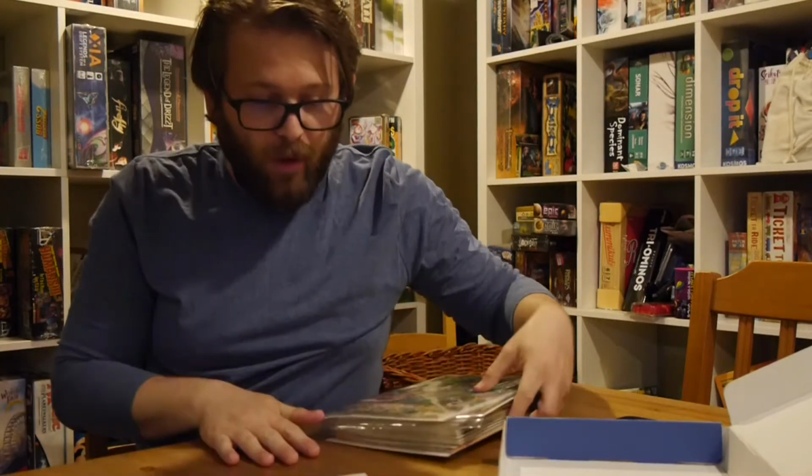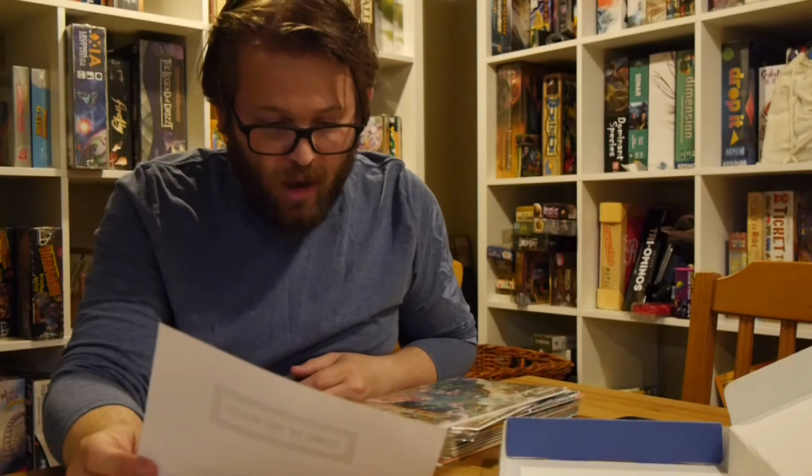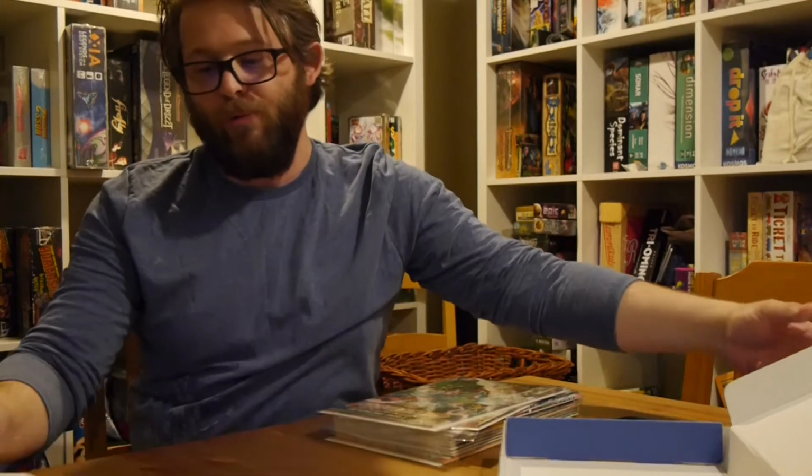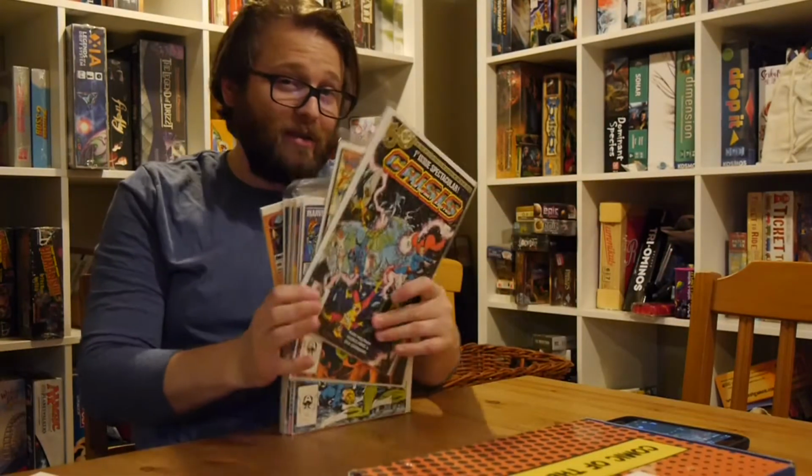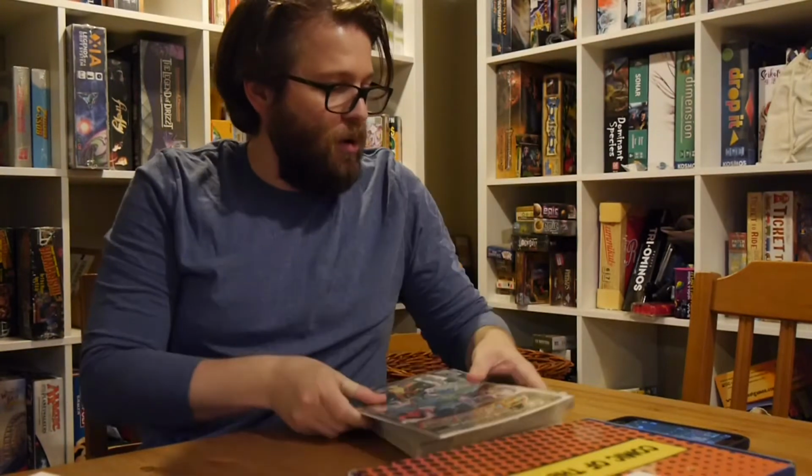Alright, so let's go through what we got. Next month, the improvements, they said, will be the case for a while: more preferences added, and the order system will be refined and improved. But we've got a whole bunch of comics to show off, which is a lot of fun.